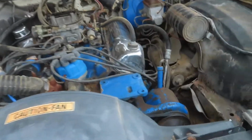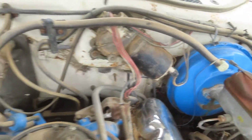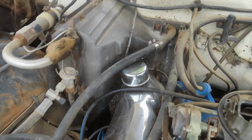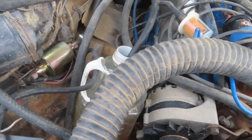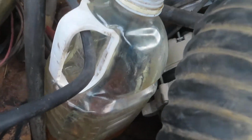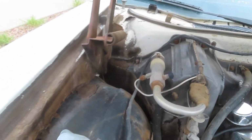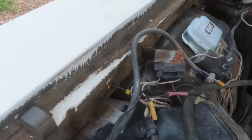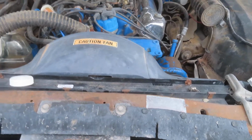I have no idea what kind of shape the gas tank is in, so I really didn't want to put gas in the gas tank and have it just clog up. So for now, what I did was run a little electric fuel pump to the carburetor. I've been running it off that. And there's some original, it looks like undercoating maybe at the time. Original battery bracket. Anyway, Rancheros are great vehicles. Car, truck.